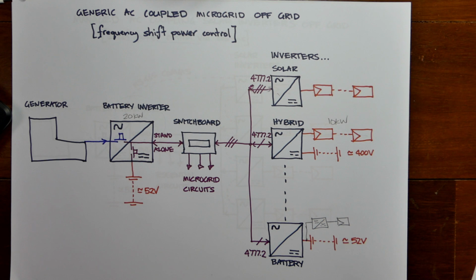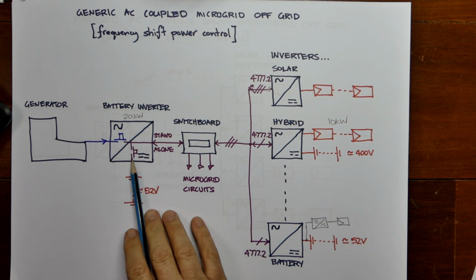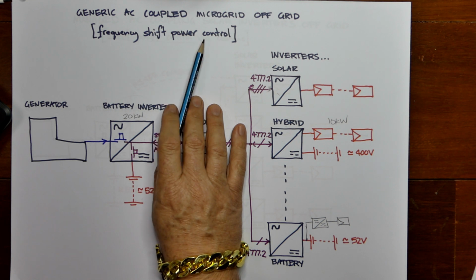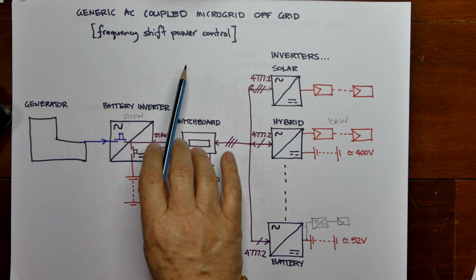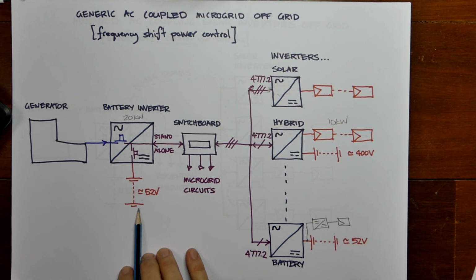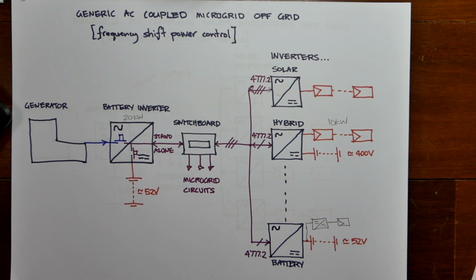Some may have a higher ratio. And the reason for that is that frequency shift power control is not fast. It's a target. It says try and reduce now to a certain power level, but it doesn't happen instantaneously. And when you're dealing with batteries, particularly high performance batteries, some of the lithiums are very, very tight on their maximum voltage, and you go over that for a split second and they shut down to self-protect.